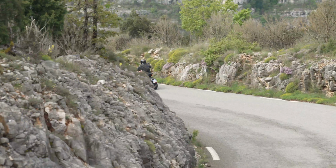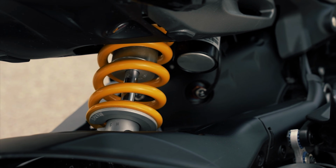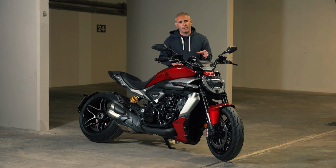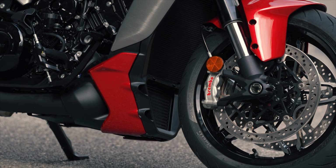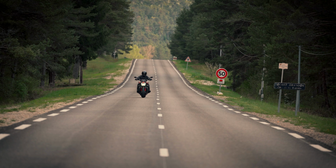You've got 50mm Marzocchi forks at the front, which are fully adjustable. You've got a Marzocchi rear shock absorber as well, which is fully adjustable. Braking system, we've got Brembo Stylema calipers, which are biting down on absolutely humongous 320mm discs at the front, and you've got a dual piston sliding Brembo caliper at the rear as well, so you're never really going to be wanting for any more braking power on a bike such as this.